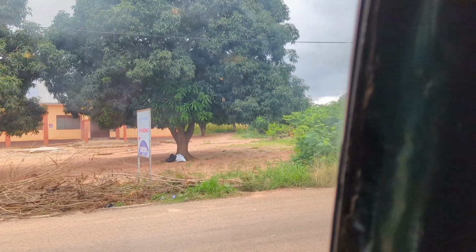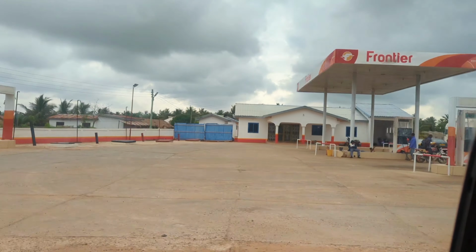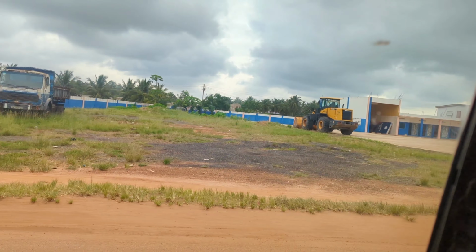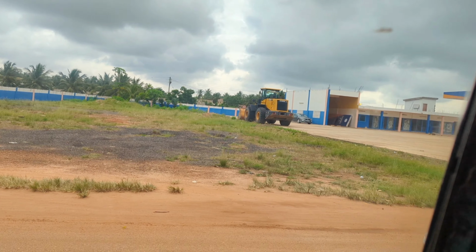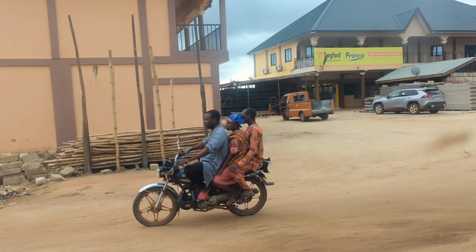But if you are going to Accra itself, it's 65 cedis. Yeah, so we are just driving through the Volta region right now, and you will notice that they have petrol stations everywhere in the Volta region. I don't know, Ghana in general, they have so many petrol stations.